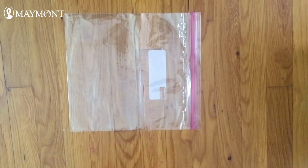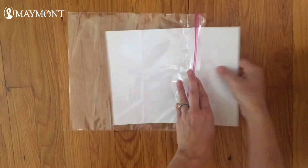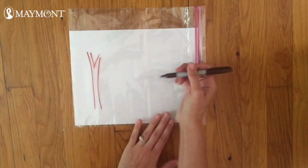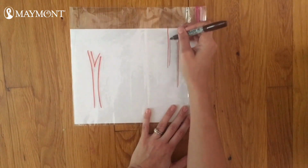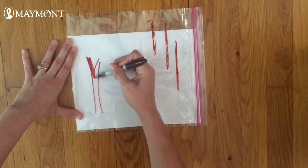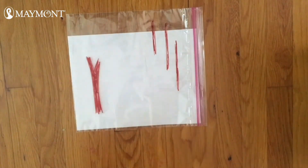The first thing you want to do is get your design on your bag. So go ahead and put your white piece of paper in so that you can see what you're drawing a little bit better. And I am going to draw the Japanese garden at Maymont because it is one of the coolest places to do a night hike.